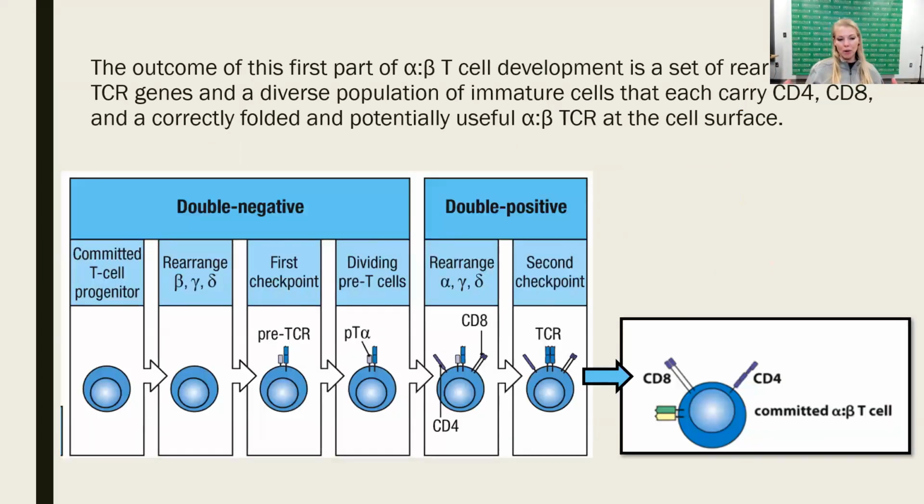So the outcome for this first part of development is getting a set of rearranged T cell receptor genes that are able to associate with each other and be produced out onto the T cell. If it's alpha beta, then there's also going to be the production of CD4 and CD8 on the surface, both of them at this point. Again, we have our double negative when you don't have CD4 or CD8, and that's when gamma delta and beta are rearranging, and then double positive where gamma delta and alpha are rearranging. But we're just looking here at alpha beta progression. And so we have our checkpoints along the way, just like we did with B cells, and then eventually we end up with a committed alpha beta T cell, but it's double positive.